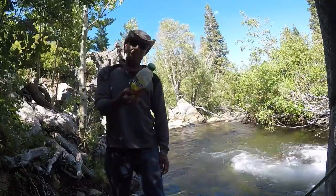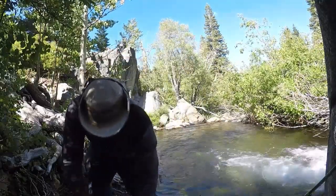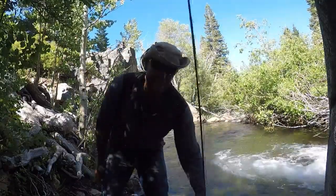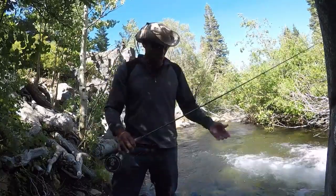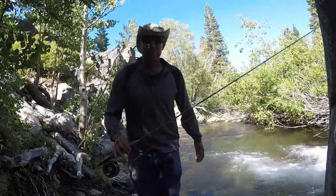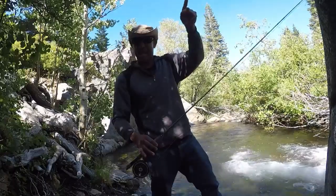So I get to grab somebody's Snapple that made it downstream. That way it never ends up in Lake Tahoe. But that was great, man. You know, the fishing in this creek, the Outlet Creek, I've walked by it a half dozen times and I've never fished it. There's some nice brookies in the big pool right by that bridge.